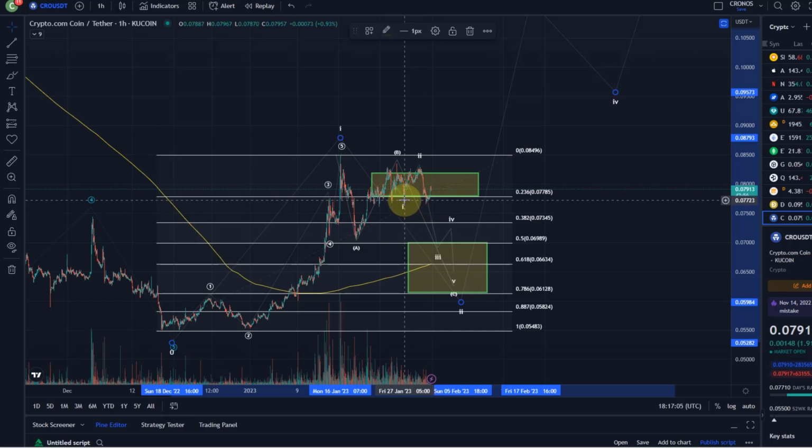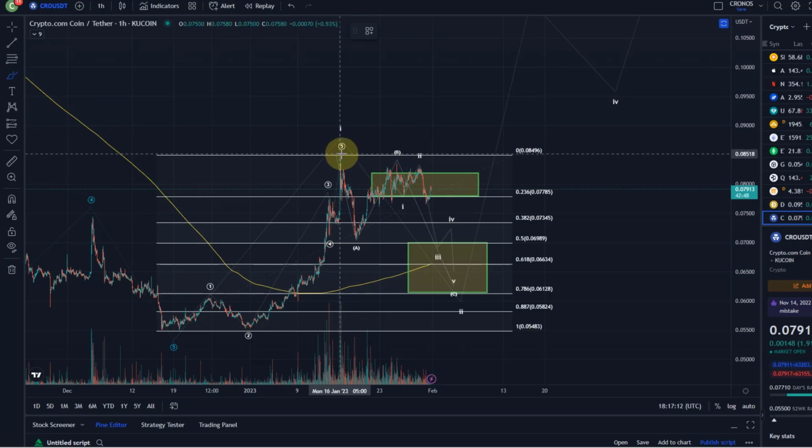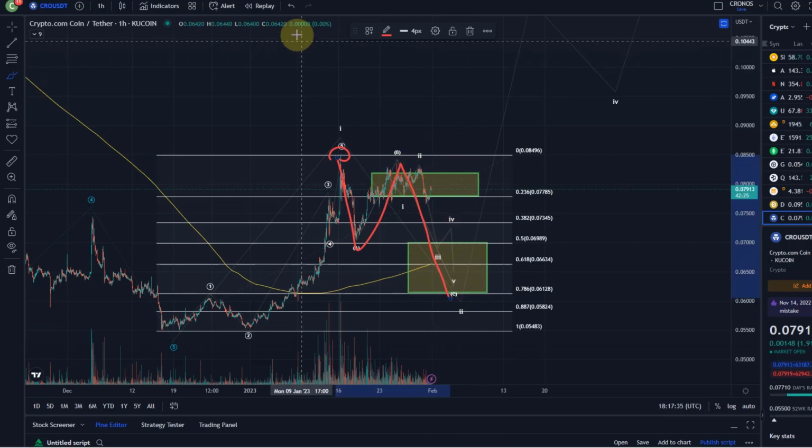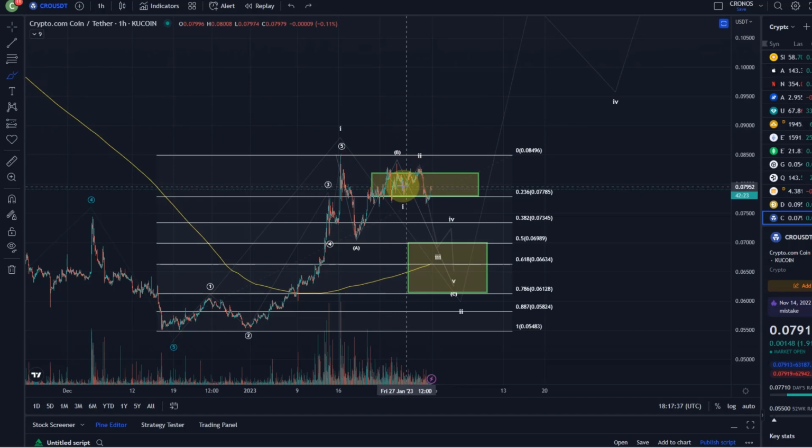A break below the wave 1 low could indicate that indeed the C wave has started. Remember, we talked about the top of wave 1 to the upside, this upside impulse that we topped around 8.5 cents. We came down in an A wave, moved up in a B wave, and as long as we now stay below the B wave high and the wave 2 high, so basically as long as we stay below 8.3 cents, we can now focus on the downside. I would at the moment assume that the C wave has started and that we are doing a 1-2 setup in wave 3.